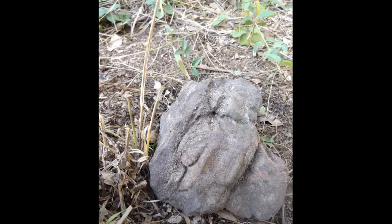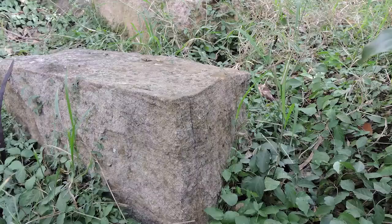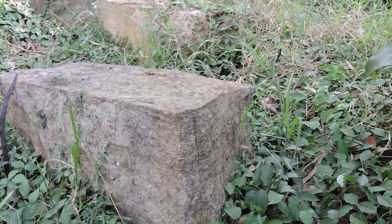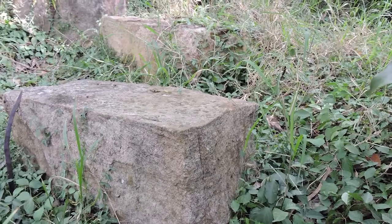Very little remnants, if any, are still left behind today, such as these large limestone basalt stone blocks. Look at the shape: straight sides, straight line cuts, and smoothed surface with little room for error.